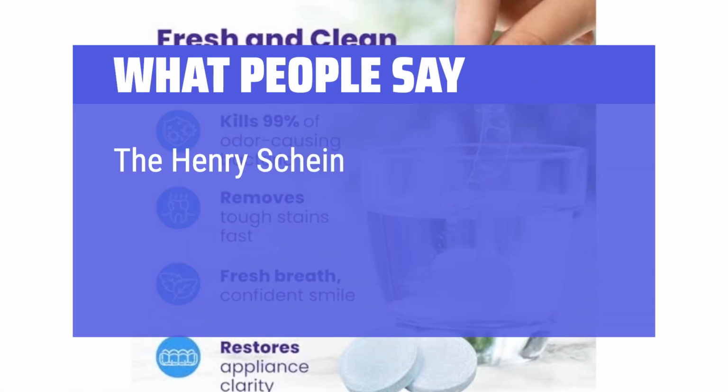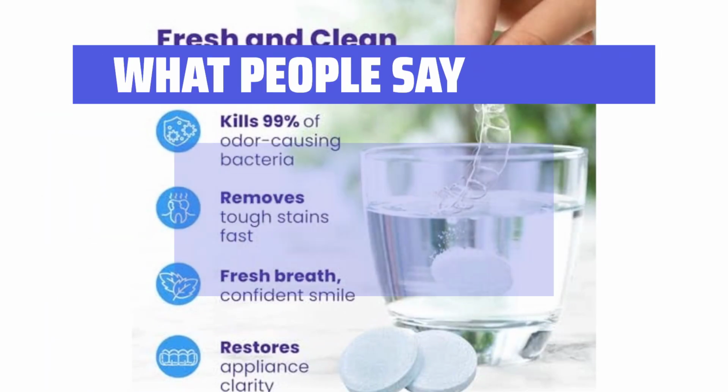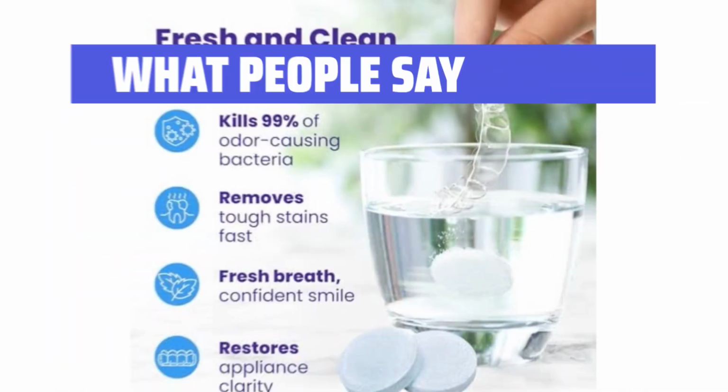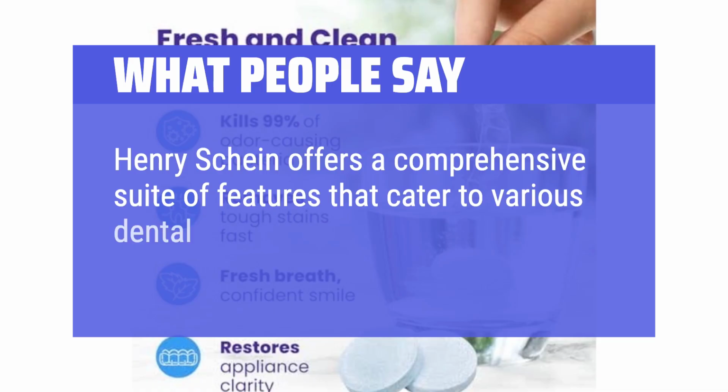What people say. The Henry Schein system is very user-friendly and easy to navigate. The software integrates seamlessly with other practice management tools, improving workflow efficiency. Henry Schein offers a comprehensive suite of features that cater to various dental practice needs.